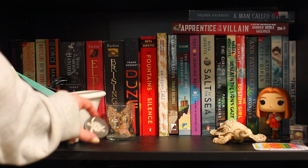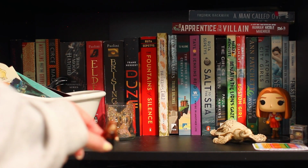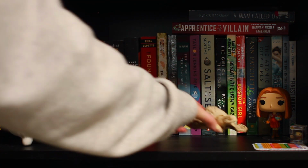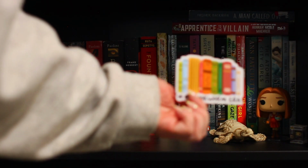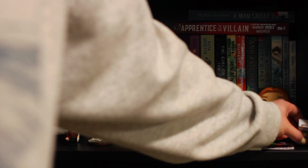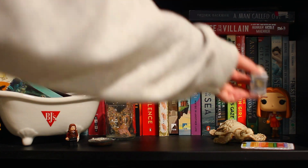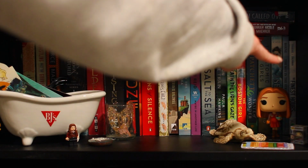Another little turtle thing, and then a little Wanda Scarlet Witch Lego. Luna, stop barking. And then on this side I have another little turtle I got from Hawaii. A little sticker that says, in my bookworm era. And then I have a little mini Hagrid Funko Pop that I got at the Funko Pop store in California. But it's just a little tiny Hagrid. And then I have my 70s pregnant Wanda over there.